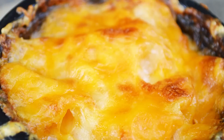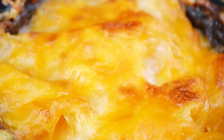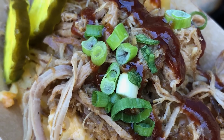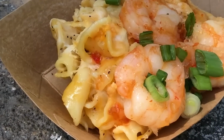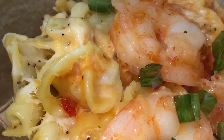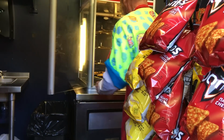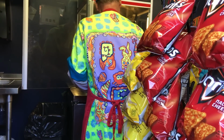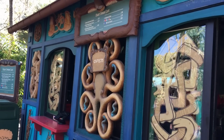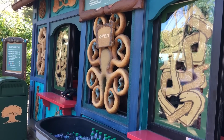So there are 3 different kinds of baked mac and cheese. First one is plain, second one is topped with pulled pork and barbecue sauce, and the third is shrimp and sweet chili sauce. These are amazing, definitely not something you would expect to get in a theme park and especially at a theme park kiosk. So head over to 8-Spoon Cafe, which is again just a little kiosk on Discovery Island, and pick up your mac and cheese at Animal Kingdom.